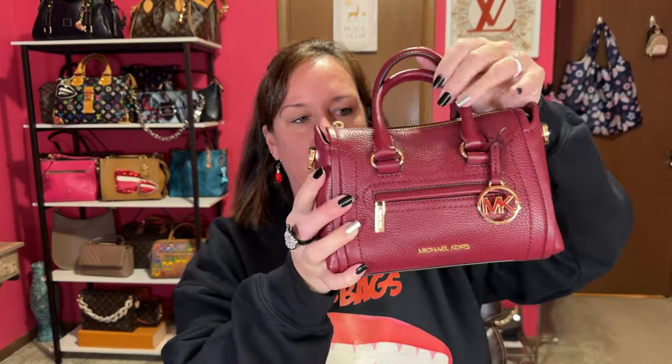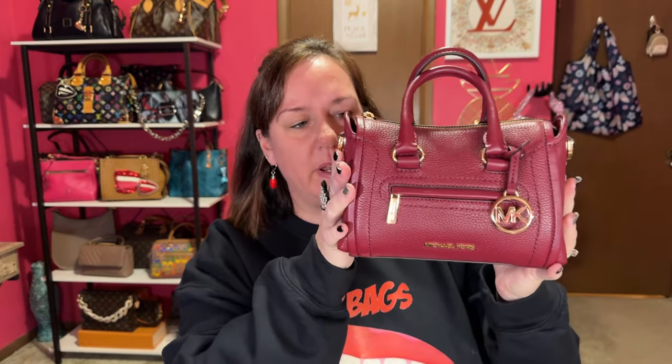I don't overpack it because the opening is not that big, and it's the Michael Kors Extra Small Careen bag, and I can't remember the color. It's like a cranberry color, all leather bag. It's soft pebbled leather. It has a little slot back here, but I never use that. And it does have the strap. It's not super long. I usually use this top handle because it's just so cute as a top handle.